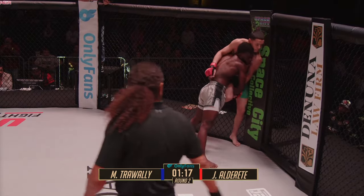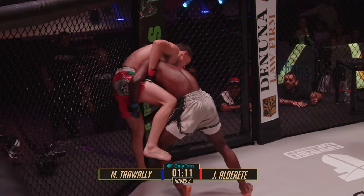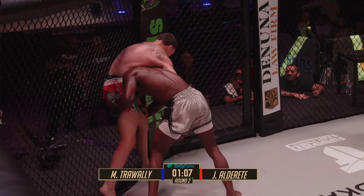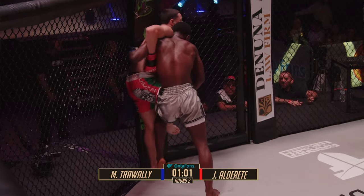Big level change and drive to the cage here from Trawally. Yeah, actions like that, though, they'll take a lot of the fuel out of the gas tank. And if you don't have a takedown to show for it, it's often not worth it. However, Muhammad did land a really good left hook and then has some cage control time. So he's definitely the aggressor in this round.